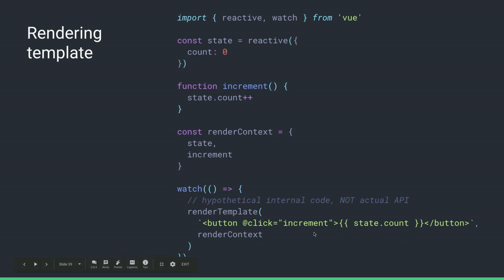So it takes your Vue template, and it takes the render context. If you've rendered templates in any programming language, this should seem familiar enough. What we provide in the render context is what we expose, so all the things we can use inside a template. We need to expose the increment function handler. We need to expose the state. So we declare the render context here, and this is all just the same code that we wrote before. And we use watch to do all of this so that the template is re-rendered automatically. So now this is very similar to what Vue does.